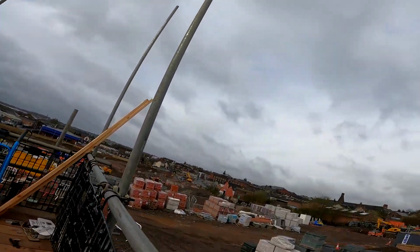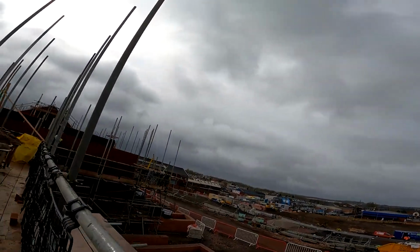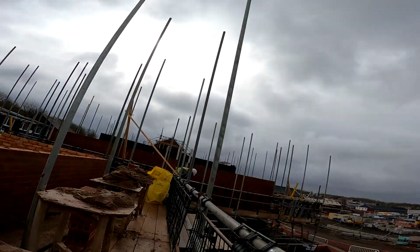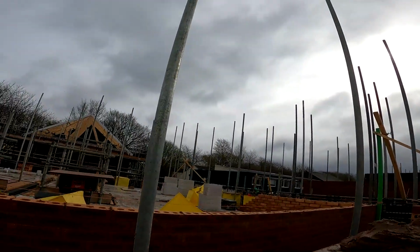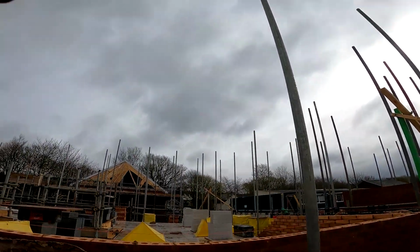Tell him a couple of buckets and it'll be empty. No, you're having a laugh. Getting mortar all over my camera.